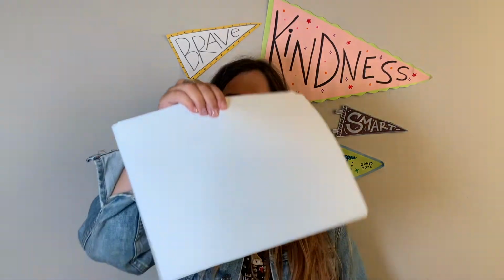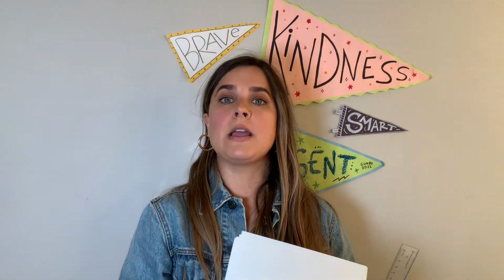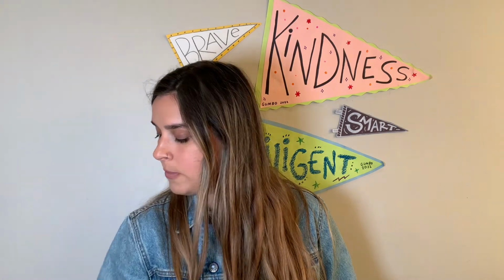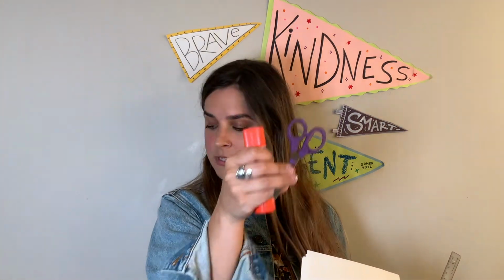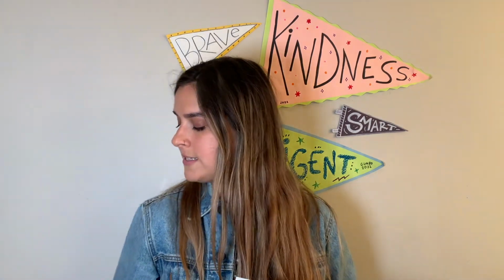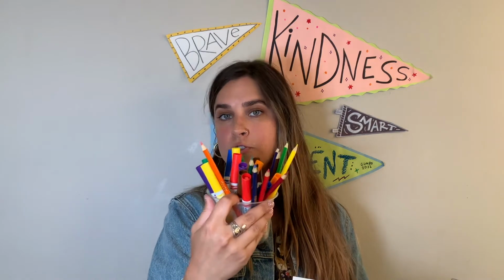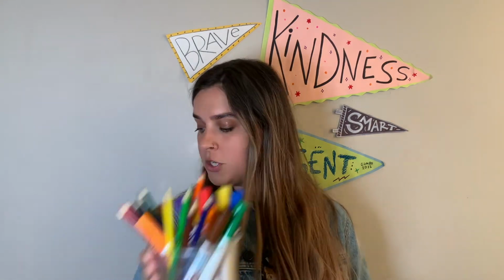Any kind of white paper, it could be computer paper, paper from your notebook or a sketchbook. We're going to be doing some cutting out, so scissors and glue to combine shapes. Any kind of glue will work. I like stick glue. And then, of course, some kind of way to add color to your drawing. So whether that's markers, colored pencils, pens, you get to choose.